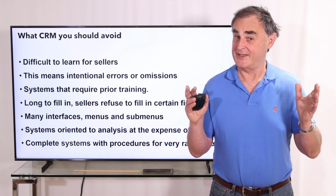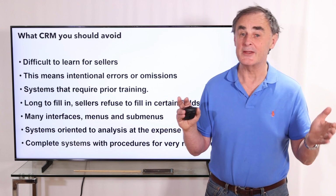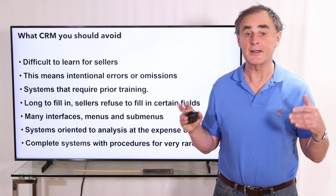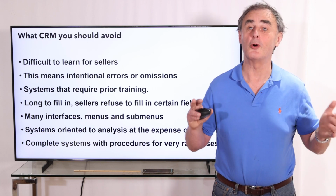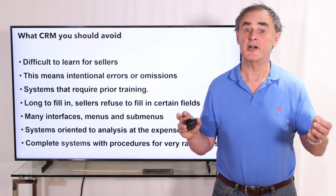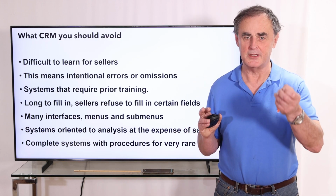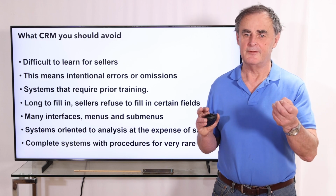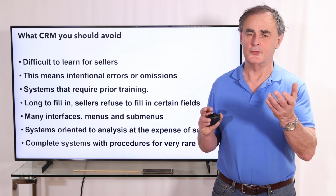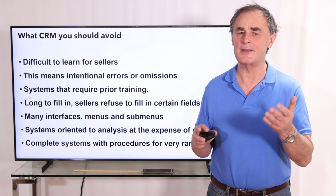That means if it's difficult, there will be intentional errors because you don't want to spend too much time filling in what you think is not very important, or missions that you don't want. Systems that require prior training. If you're in a big company, it's fine for your company to pay for this training. If it's not the case, you don't have the money for that, and you don't have the time, that means that the system is complicated.